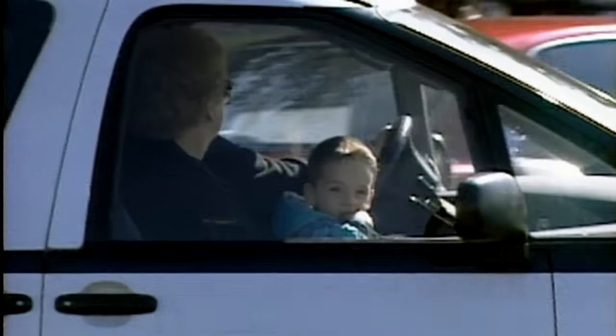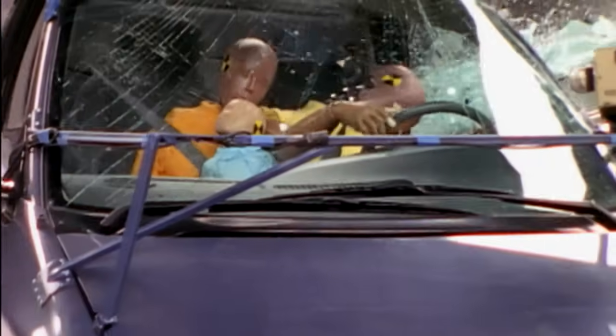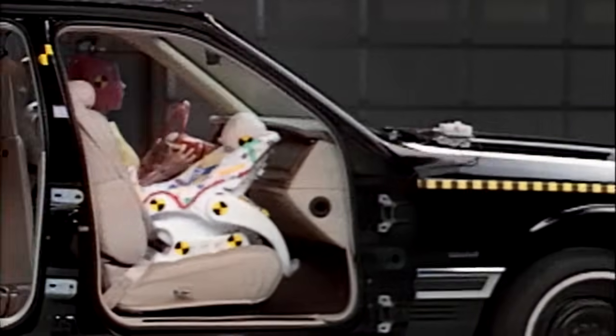This test demonstrates something parents don't even want to think about: an unprotected infant smashing into the instrument panel. Some parents think it's okay to ride with the child on their lap, but it's not. Crashes happen so fast and are so violent that you can't protect a child this way.